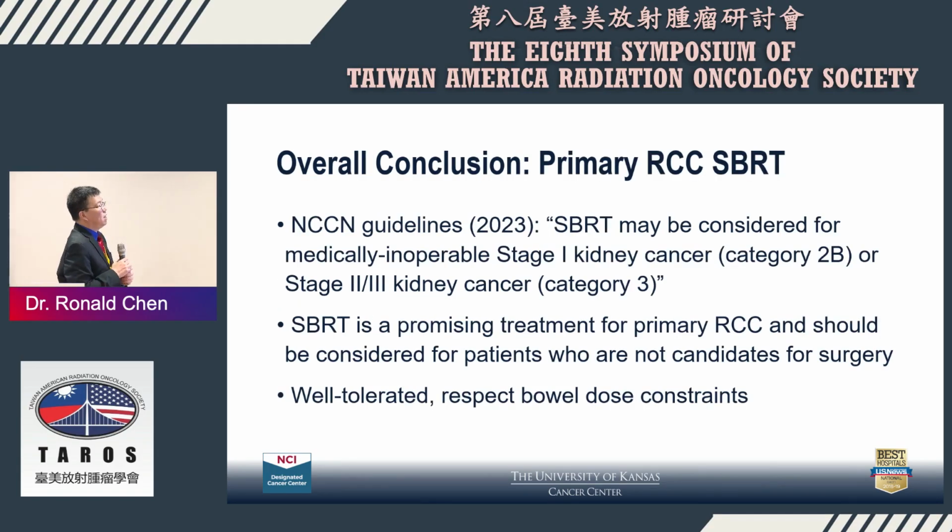This is my last slide. Kidney SBRT is actually in the NCCN guidelines. SBRT may be considered for medically inoperable stage 1 kidney cancer, or stage 2 and 3. I think there's good data for stage 1 kidney cancer, and this is a reasonable option for patients who cannot have surgery. I think SBRT is a promising treatment for primary RCC and should be considered for patients who cannot have surgery. Sometimes urologists, if patients cannot have surgery, don't think about radiation, but they really should think about radiation. This is a very safe and effective treatment.